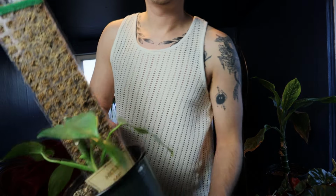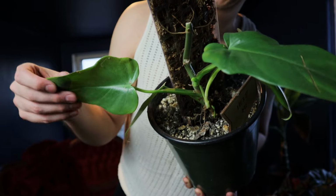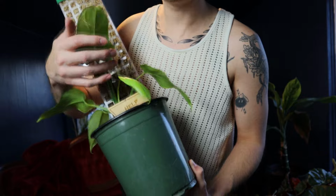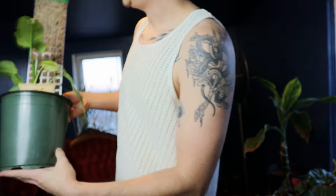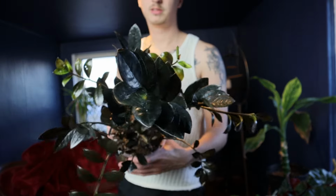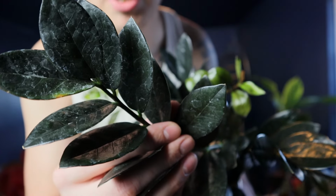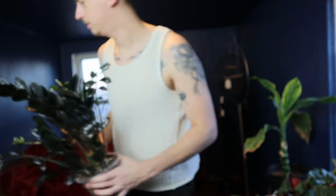This is my philodendron violin. The one that looks like a weenie. But all of the weenie shaped leaves had thrips and they fell off. And that's why her little tag says help me. Because she also had thrips and died, kind of, a little bit. She got sick. This is my beautiful Raven ZZ plant that I always forget that I own. So pretty. Minus all the water nasties.